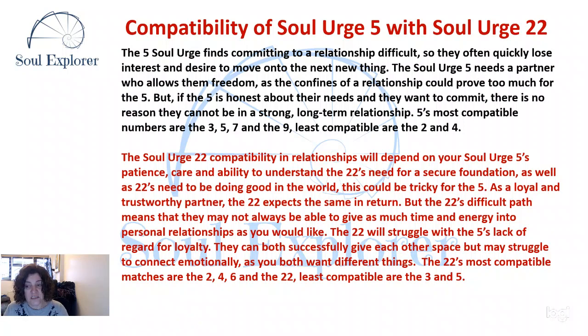The 22 as well has a difficult path themselves. It means that they're not always going to be able to give time to their relationships because of their personal mission in this lifetime. The 22 soul urge will want to achieve something amazing, so a lot of their time will need to be put to this, which again is amazing for the 5, but you can imagine this can cause some distance. And when the 5 doesn't satisfy the 22's need for a secure base, and they add to this emotional distance, this can be a bit of an issue for their relationship.